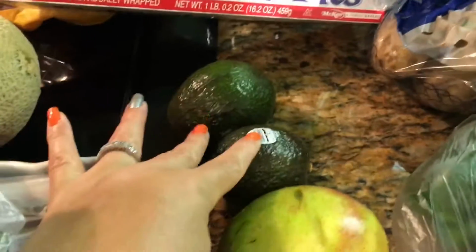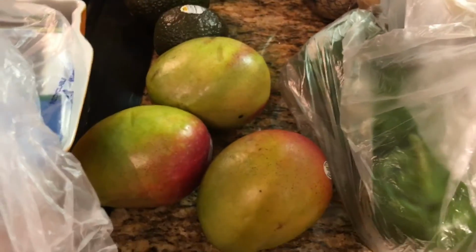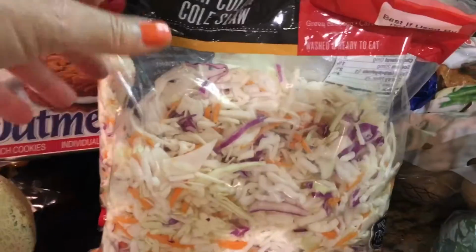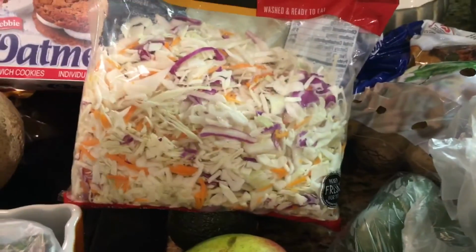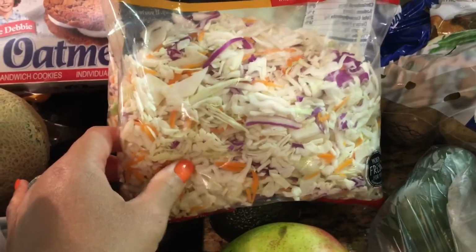I got avocados and mangoes to go inside of our fresh spring rolls that we'll have. And I'm gonna move some stuff around here. Also got 2 bags of cabbage, which I love. I've been using these forever to do coleslaw and add them into my salads, add them into soups. But I recently started adding these into my spring rolls a couple years ago because they're easy instead of me having to chop everything up.